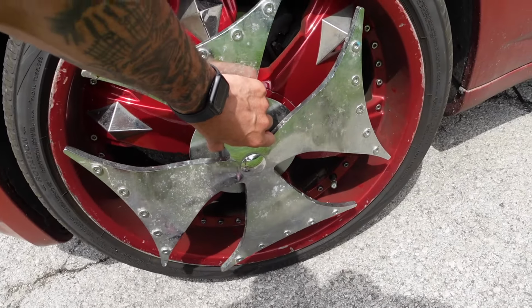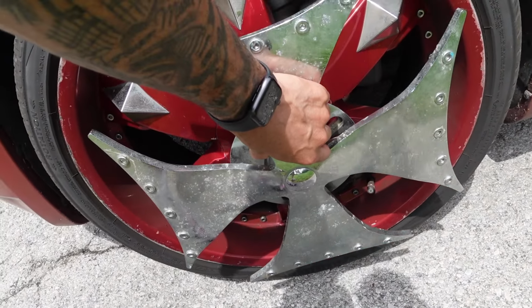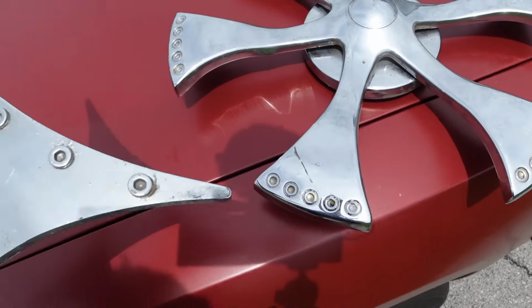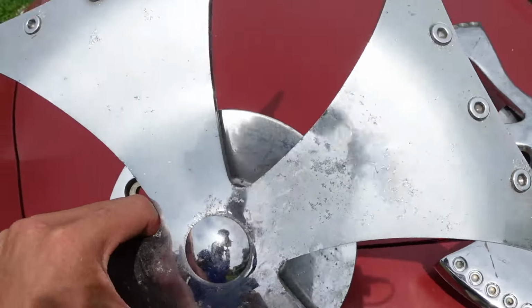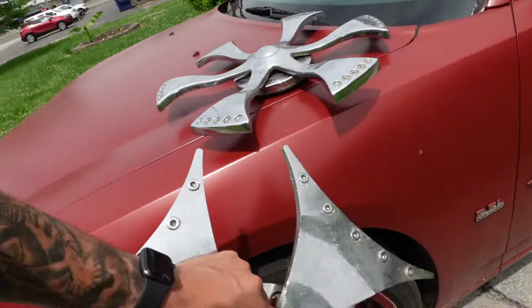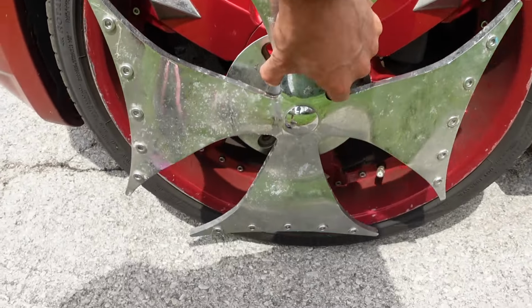I don't think I like this one on there. I mean, it fills up more of the wheel when this one has more gaps, you know what I'm saying? This one has less, just 4 gaps, and the plates are bigger. So let me see if I can get y'all a better angle.